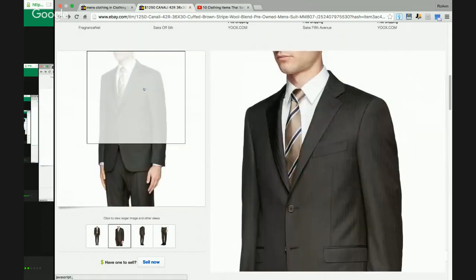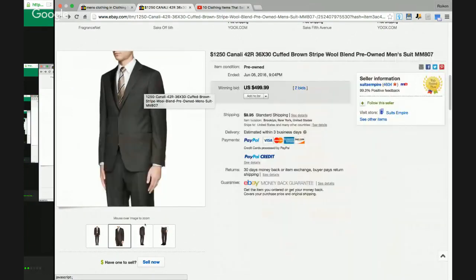It looks like this is probably a professional seller. If you look at these pictures, they've got somebody modeling it, Suits Empire. But this sold for $499 with 2 bids. And Canali is one of those Italian brands that can definitely bring you some good money. Suits, sport coats, blazers, button front shirts, pretty much any item, if it's a Canali item, look it up, double check it. These items are very expensive retail and can bring you tons of money.